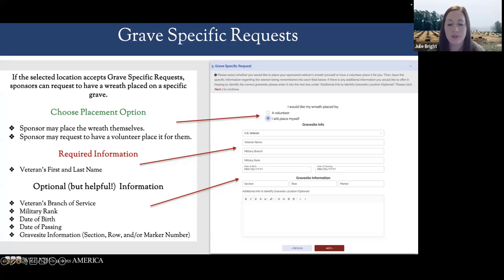We have a simple little messaging tool in the grave specific report that says missing information. It sends out an email to them. They can put that information right in there and it updates automatically on your end. So it's a great way for them to be able to honor their loved one. We don't lose those donations, and then you can easily communicate with them to get any information that you do need in order to ensure placement.